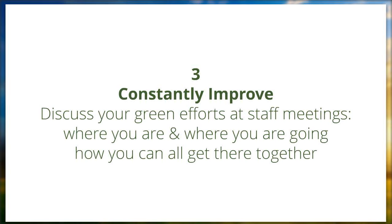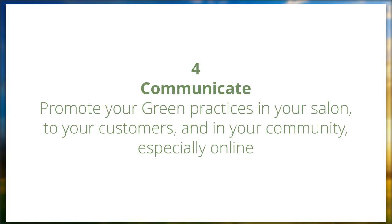Constantly improve. Talk about the efforts that you're making with your staff on a regular basis. Look at where you are, look at the path you're taking, where you're trying to go, and figure out how you guys can all get there together, right? Constantly looking and trying to improve your salon space will make all the difference.